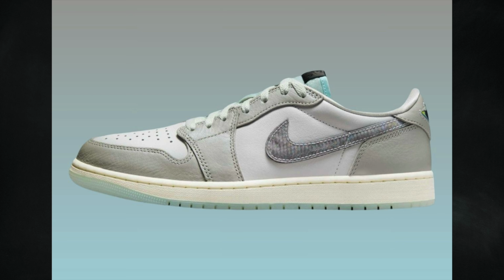Now, this pair features a Summit White, Photon Dust, and Barely Green colorway. So as you could see, there's a lot more going on. They feature white leather across the base.